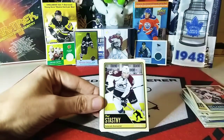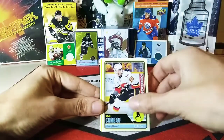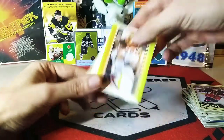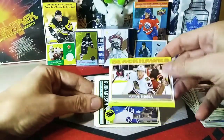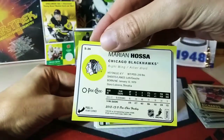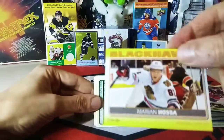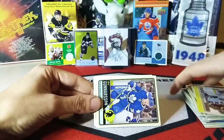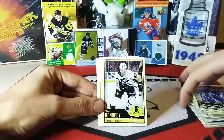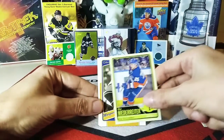Andrej Meszaros, Paul Stastny, Blake Comeau, Brad Richards. And what's this? Marian Hossa. Peel on the front. No thanks. That's a sticker? That looks like a card, but apparently that's a sticker. Okay. Carl Gunnarsson. Another one the Leafs maybe shouldn't have let go. But Tyler Kennedy. Nino Niederreiter.